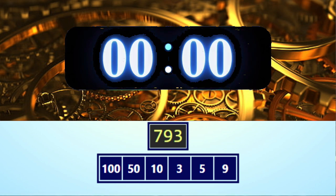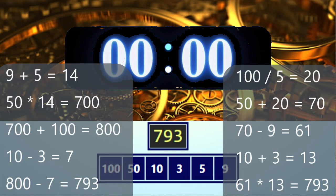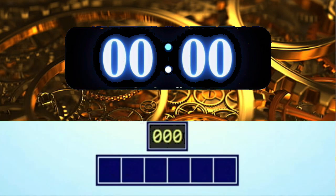Time's up. Pens down. Here are 2 possible solutions. I hope you got the last one, but now it's time for another round.